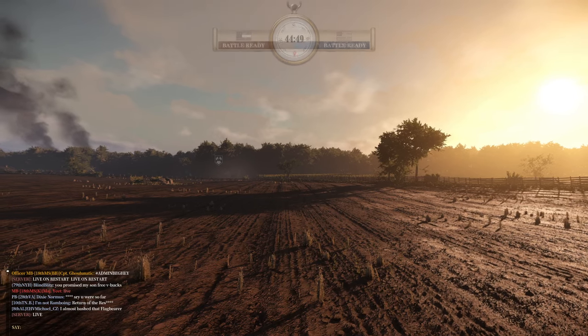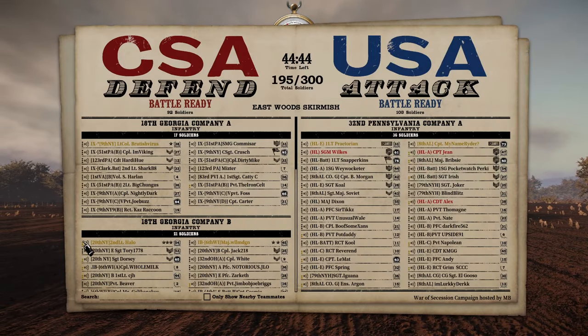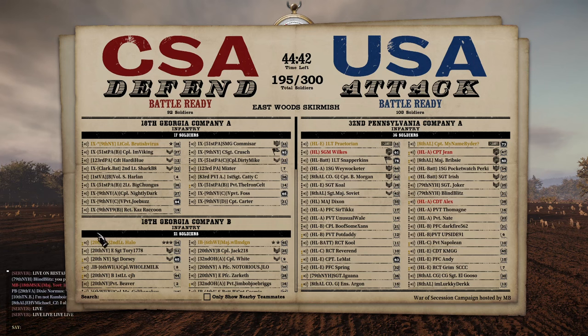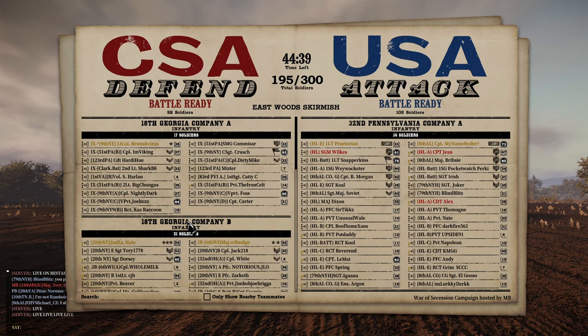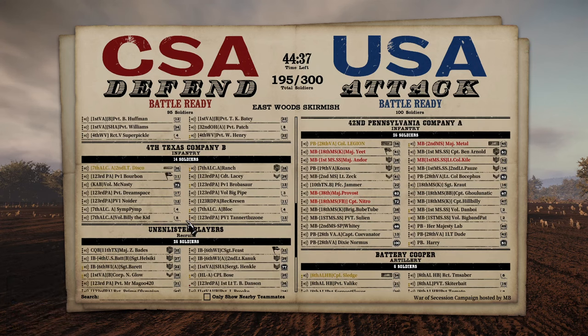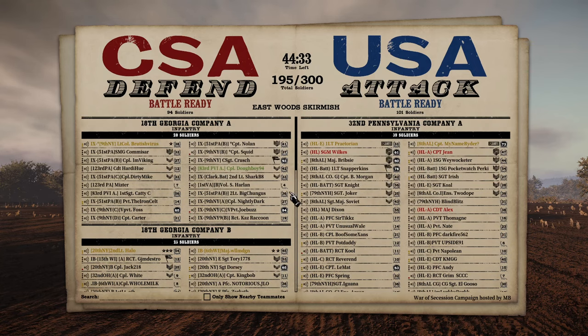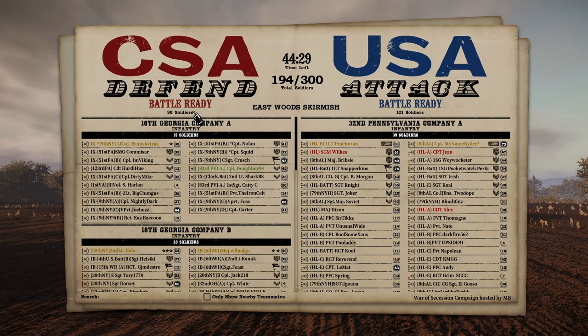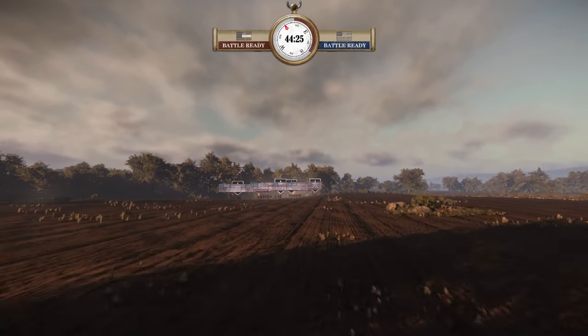And welcome back for round two for this War of Secession. We saw a victory for HL and the CSA last time. Now this is the 79th New York, who was playing on the CSA team, attacking the 9th Corps for the Union team. Now it has switched sides because of the attack map, which is an eastward skirmish. Total server pop is 195, 94 in the defending CSA, 101 on the attacking Union.